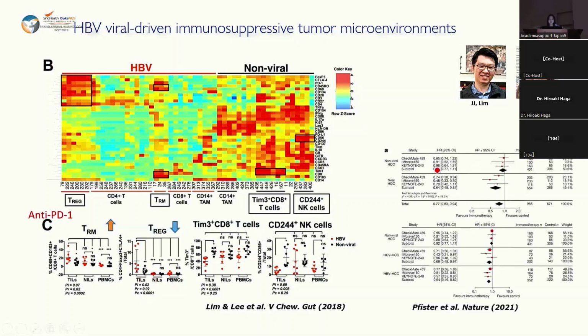And of course, this has been validated later on in the Nature publication, where they show that viral HCC, in particular HBV-related HCC, seems to respond better to a number of checkpoint inhibitors. I would use the word "seems" because I know this result is currently very controversial. Subsequent clinical studies have shown that there's not a lot of difference between viral versus non-viral. But of course, I would argue that the tumor microenvironment is very complex in nature. And one note to also take is that our non-viral patients are mainly non-NASH in nature. So this particular Nature paper focused a lot on NASH-related HCC.